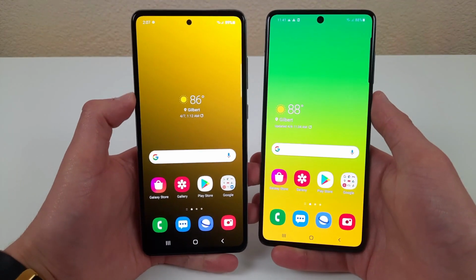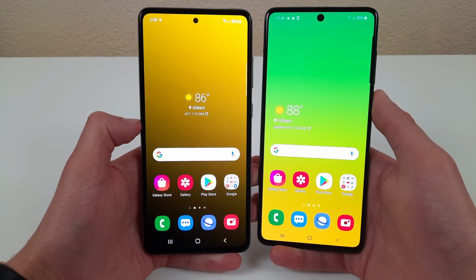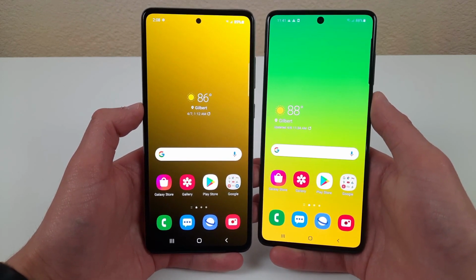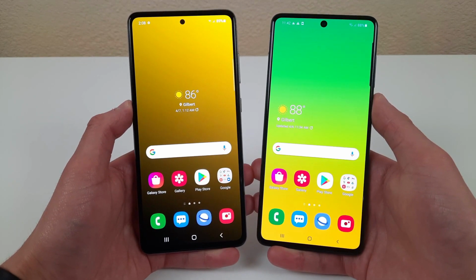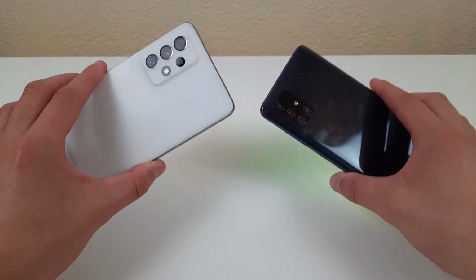I do think the fingerprint scanner here is actually the same. I didn't notice any difference whatsoever. They look the same, perform the same, but at the end of the day, it's a really good fingerprint scanner regardless, so I'm definitely happy with it. Let's take a look at the rear camera setups.